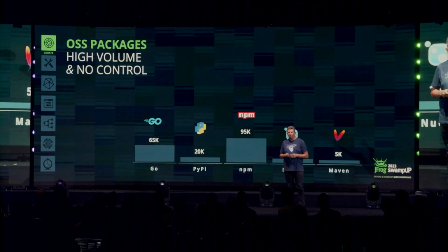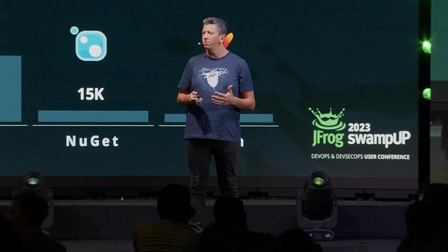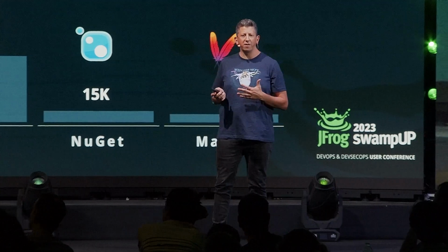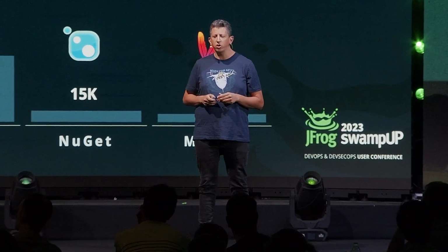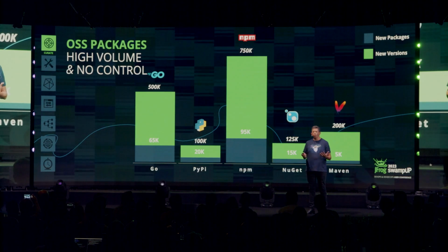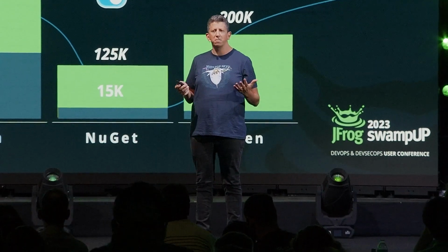The QA challenge is all about the fact that open source packages, in terms of new packages that get introduced into the ecosystem on a monthly basis, is exploding. And if you just look at the number of packages on a monthly basis, that might look like a big number, but if you look at the number of versions, it's much more than that. So how can you gain control into what comes into your organization? What's the main question that everybody here is asking themselves?